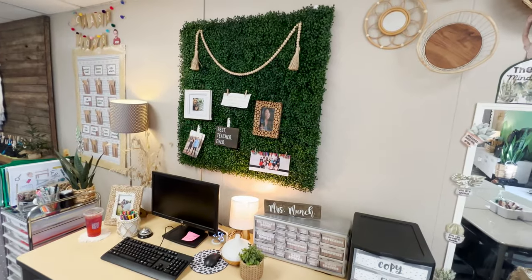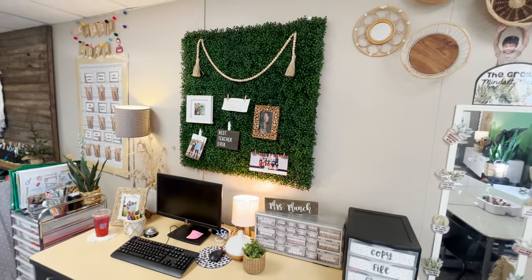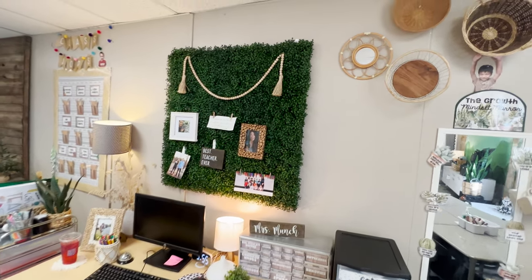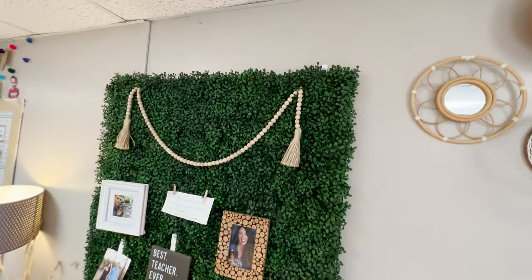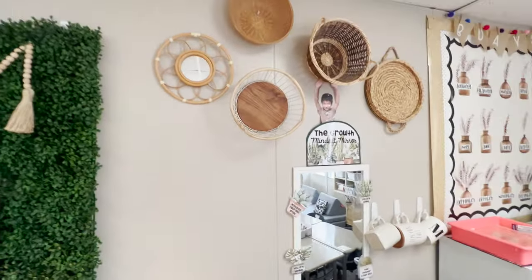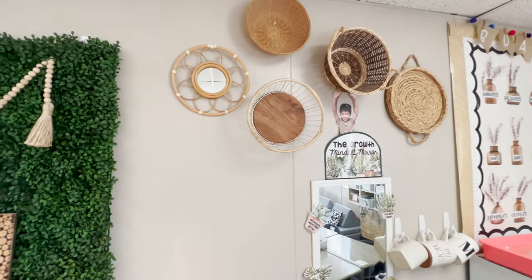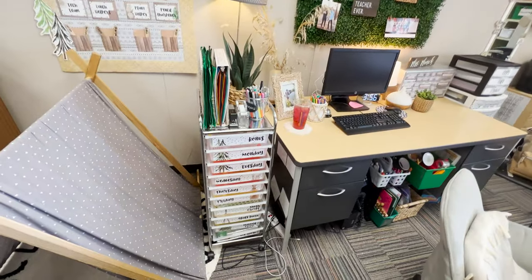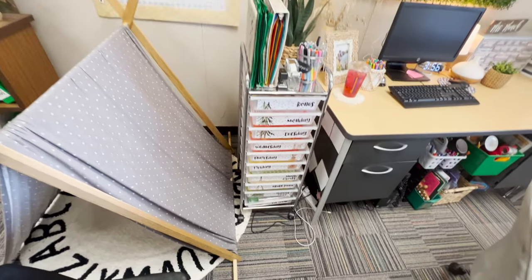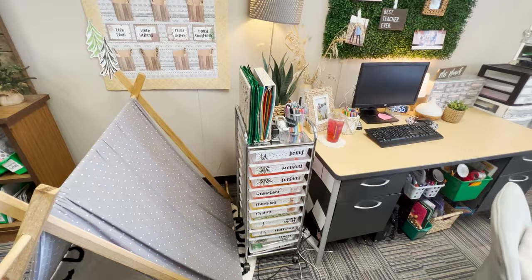We got this boxwood from Home Depot, and it comes in four panels that you can connect with zip ties. And then I hung it with clear Command hooks, and it has not fallen, so I've been very impressed with the durability. And then these baskets were found at different thrift stores and Target. This rolling cart was purchased from Michaels, and I have just put cute little labels to display different papers and things I keep in there.